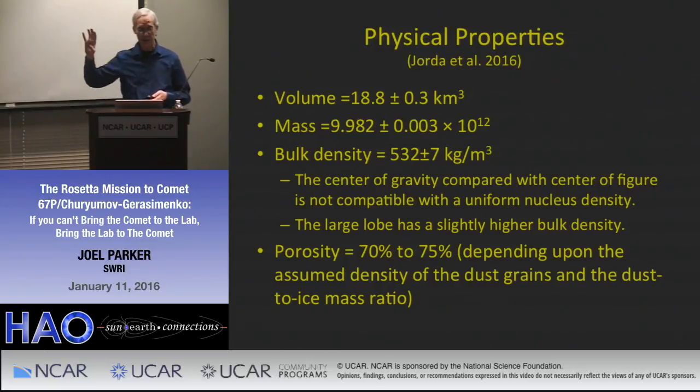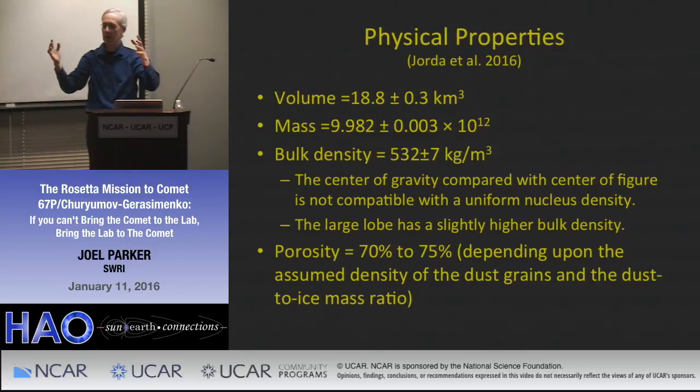This list of physical properties, I just wanted to point out 2 of the points. One is the bulk density, which is on the order of half that of water ice. And that, with the total mass and volume and everything, gives us an overall porosity of 70% or so. So this is a very porous object. You can imagine many small things slowly coming together into a very porous structure, and then creating a hard, crunchy surface over that through passes by the sun and sublimation and dust sintering.